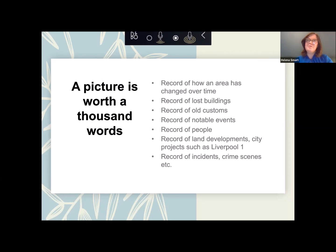It really showed this massive reconstruction from 20 years ago. And that collection is really important now. People are coming in, people are asking, what have you got about the development of Liverpool 1? So as much as our historic photographs are really important, of course they are, it's also that more contemporary photography as well.